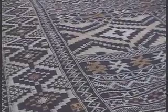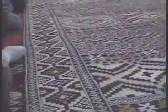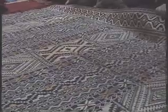Carpets, Berbers, they make from several generations, and we call it hanbal. It's two techniques, because it's woven with camel wool, and after it's embroidered with cactus fiber. And the color here is with indigo and saffron.